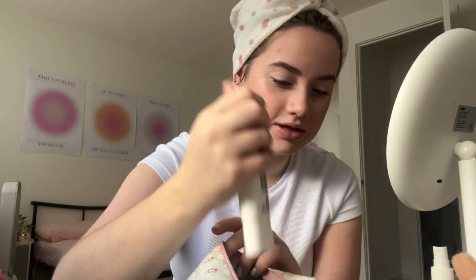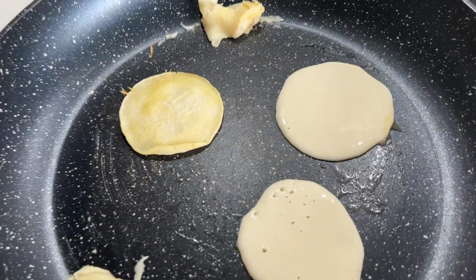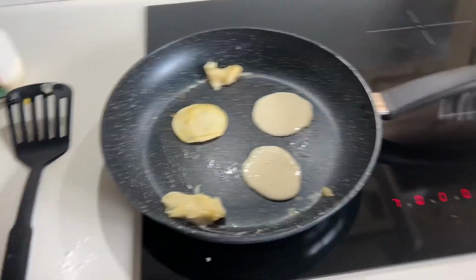I actually love it. So that is my makeup. It's all completely finished. Now I'm just going to let my hair set, and maybe I'll make some breakfast. I have pancake mix, so I think I'm going to make pancakes and make the bed as well. This looks so sad, but I'm sure it will taste good.